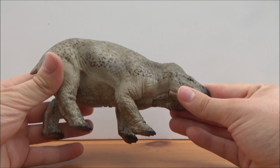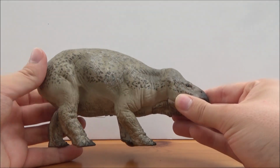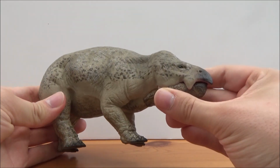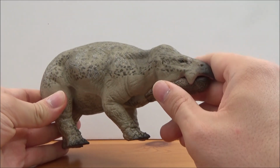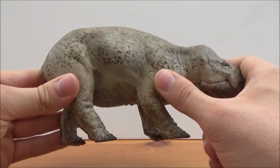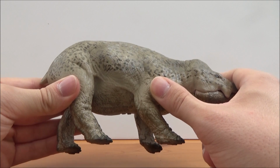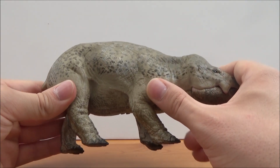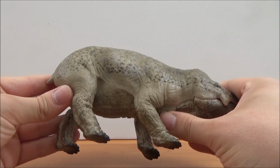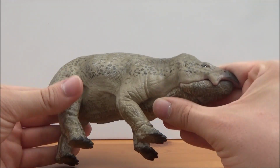Now, this figure is really big and quite heavy. So yeah, as you can see, it is a very hefty piece. And as you can see, unlike other Dicynodonts, Lisowicia held its legs underneath its body, not sprawled out to the side like in related genus Placerias. Because it was so heavy, it had to have its legs tucked underneath its body to support its massive weight.